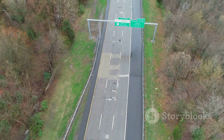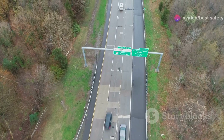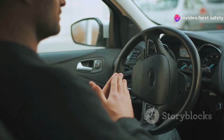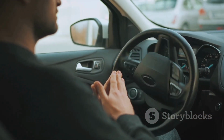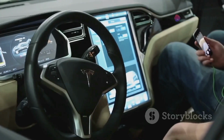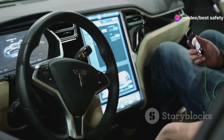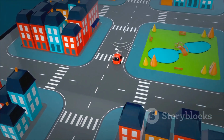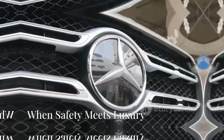Tesla's Autopilot, with adaptive cruise control, lane keeping assist, and automatic emergency braking, is a step towards a future with fewer accidents. By handling mundane tasks, Autopilot reduces driver fatigue and distraction, major contributors to accidents. Using cameras, radar, and ultrasonic sensors, Autopilot creates a 360-degree view to detect potential hazards. Whether Autopilot can make roads safer remains to be seen, but Tesla is pushing the boundaries of automotive safety.